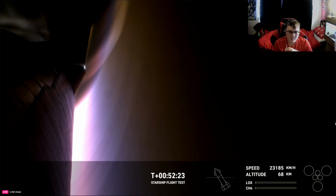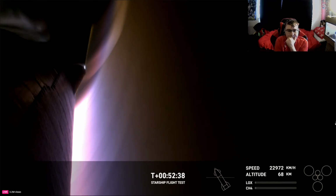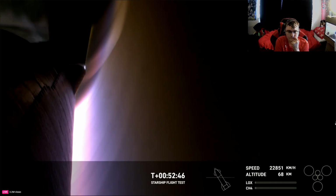Now, just a quick future outlook here. At about T plus 1 hour and 2 minutes, we should hear a call out for entry transonic. That means the ship is going near the speed of sound. And about a minute after that, we'll hear another call out saying entry subsonic, meaning the ship is going below the speed of sound. So these are all continued indications.